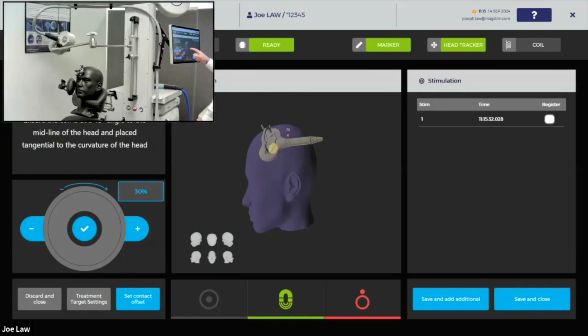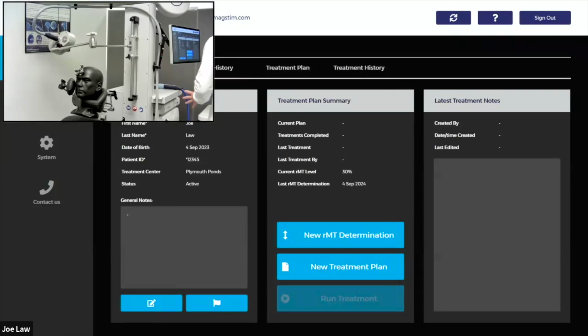The way this system is going to work, for the next 36 treatments, this system is going to guide you to place our treatment coil in not only that exact location you're seeing on the screen, but that exact orientation. So I'm going to click register on the right-hand side to register this and save that exact location to the patient's profile. This will allow me to select this location in the treatment plan, which you'll see in a minute. I'll press save and close on that. And that is the mapping portion done. Again, this should only take 5-10 minutes per patient.